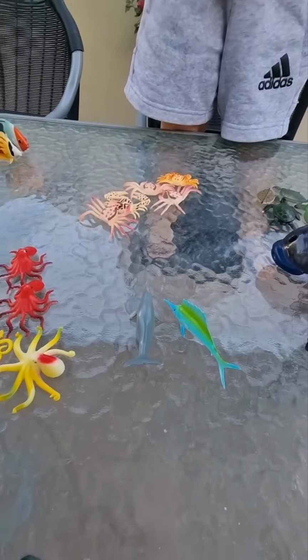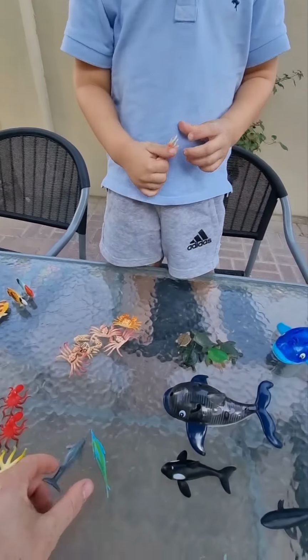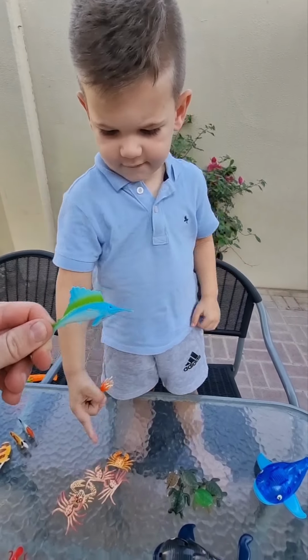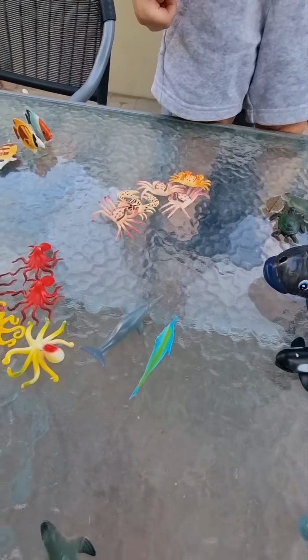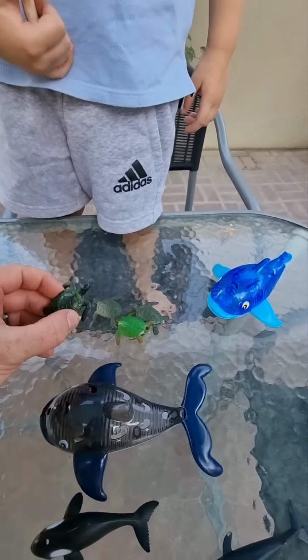Okay, here we got two little fishies. What is this one? A marlin. A marlin? Yeah. It's such a beautiful fish. I think it goes here. Goes there? Yes, in some turtle. What is this? What turtle is this?